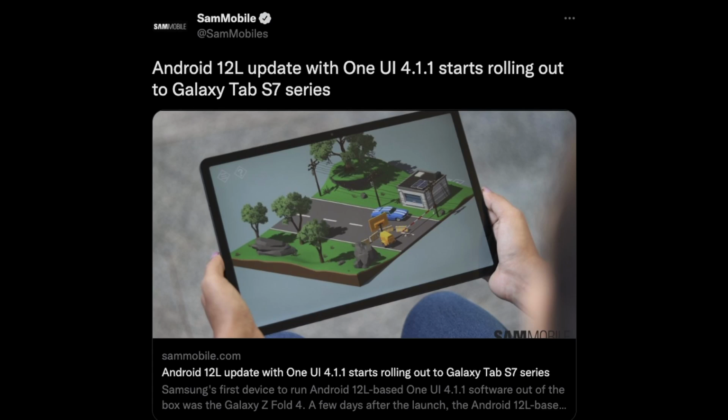Let's get into it. The first story of the day has to do with the Galaxy Tab S7 series of tablets. That One UI 4.1.1 update is actually rolling out to you right now, so check for that update. The Galaxy Tab S8 series already got it. I got it on mine as well. Been debating on making a video. I've been debating so long now, it's probably a little bit too old to actually make the video, but yeah, it's rolling out right now for the Tab S7. It might not have it just yet, but keep your eyes peeled for that one.